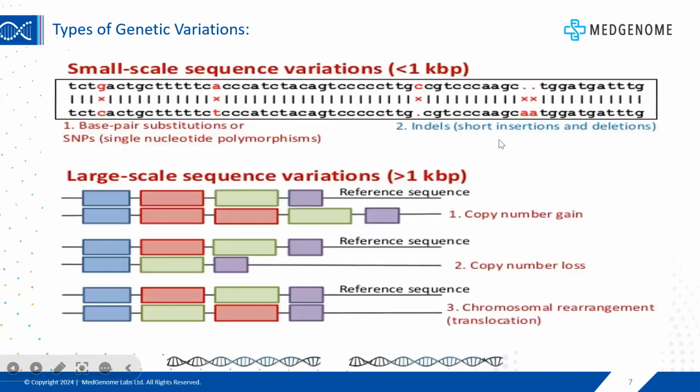Coming to a little bit of textbook molecular biology, some of you might be aware of this, but just to explain for the uninitiated, we all have 3 billion base pair sequences in all our cells.